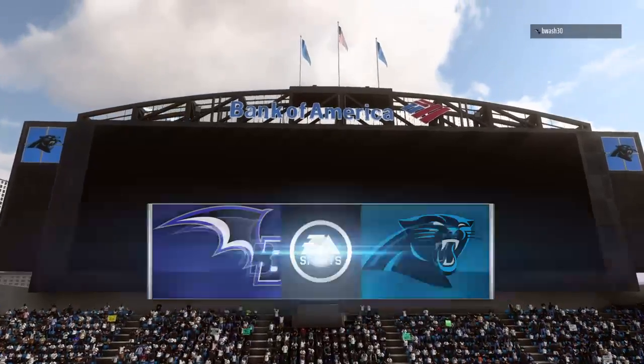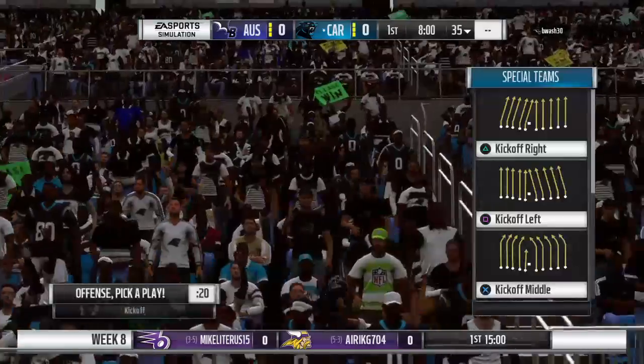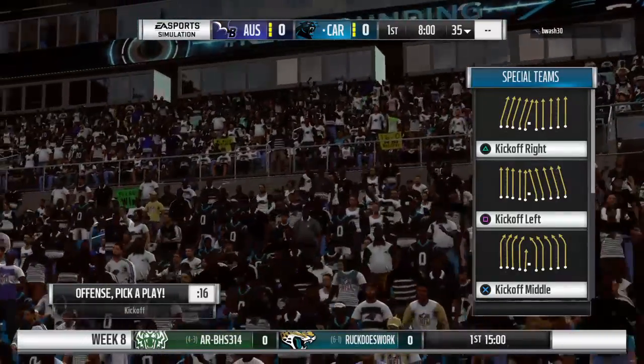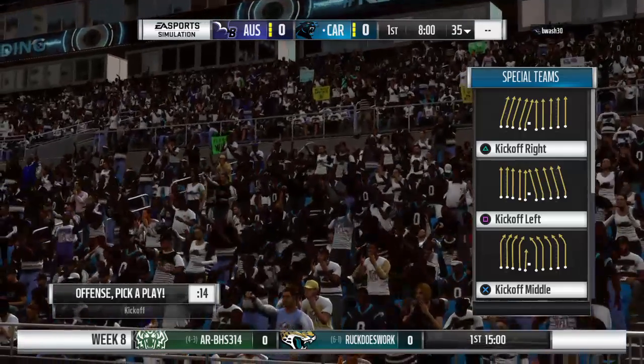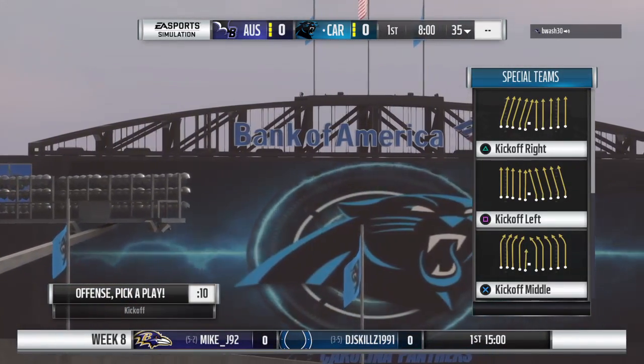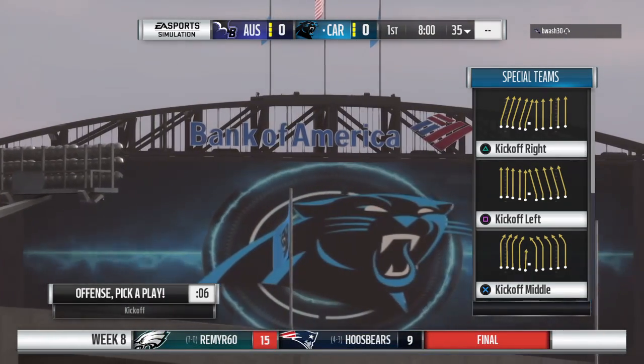America Stadium here in Uptown Charlotte. Nothing like the fanfare of introductions to an NFL game, and that was in evidence a moment ago. Fireworks, pyrotechnics, you name it. This crowd is ready as their guys get set to match up between the Austin Bats and the Carolina Panthers.